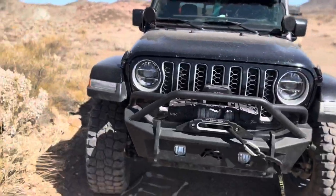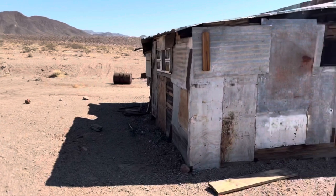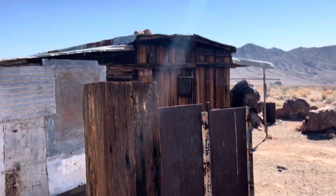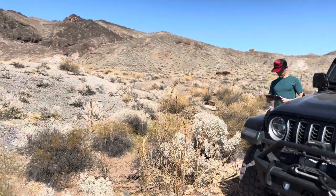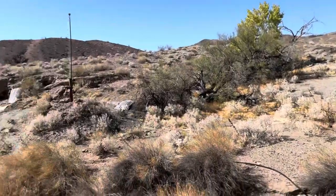There's the Jeep, the Turtleback, and this is what we found here. This is a nice little hidden gem in Death Valley. Not too many people know about this place. There's an upside down car over there. There's a mine. There's some good stuff here.